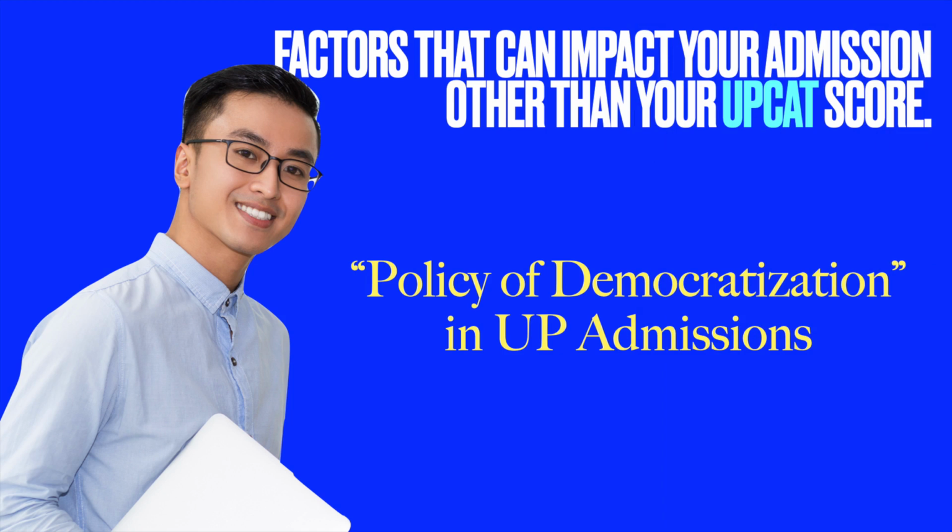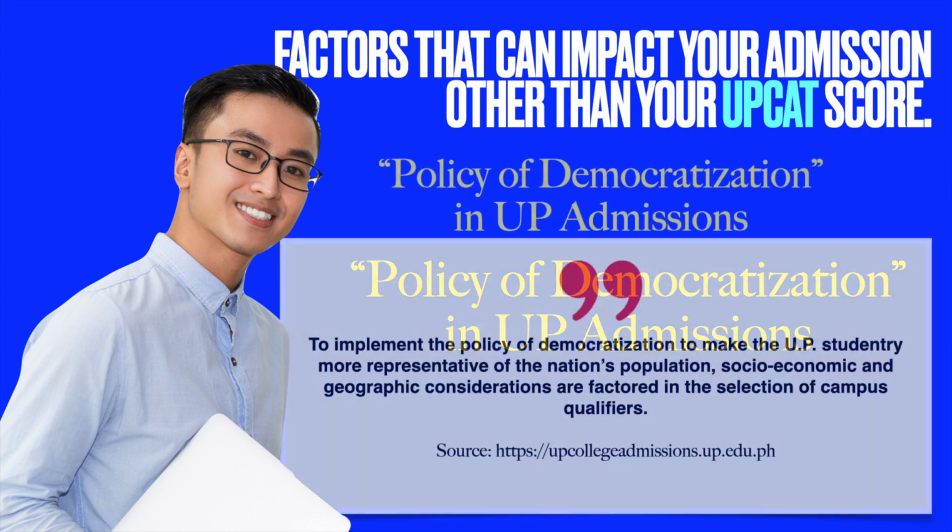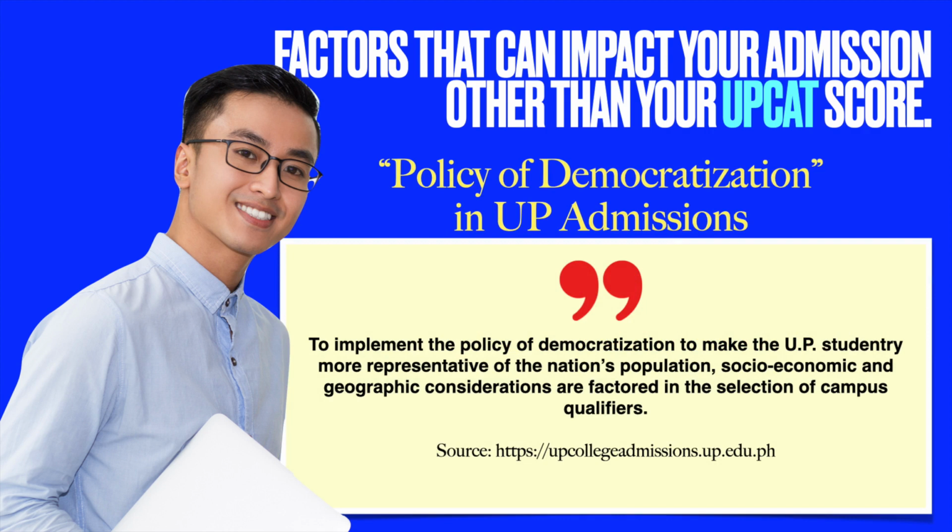You also need to be aware of and understand UP's socialized admission system. The official term for it is Policy of Democratization in the UP Admissions. We quote directly from the UP College Admissions website, quote, "To implement the policy of democratization to make the UP studentry more representative of the nation's population, socioeconomic and geographic considerations are factored in the selection of campus qualifiers."